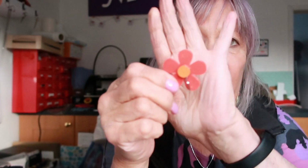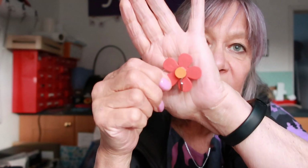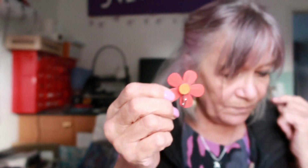But what else I bought were these, and these were a pound each, and they were flower hangers. There's one of them, a little flower hanger for hanging things on. And on the side of my machines, I have a little sucker that takes my scissors. I thought that would be quite good on the side of your machine because it looks pretty. You've got two colors.